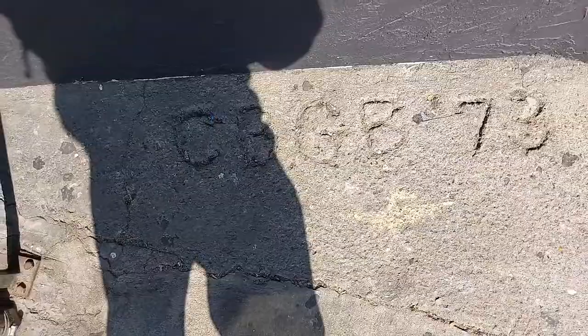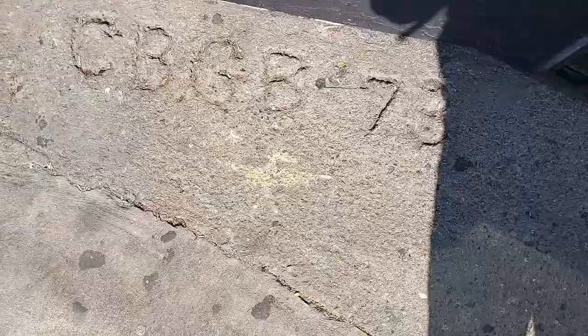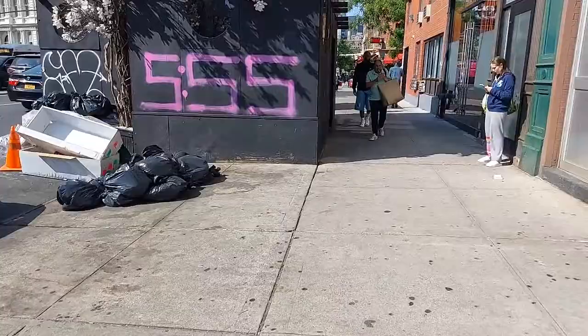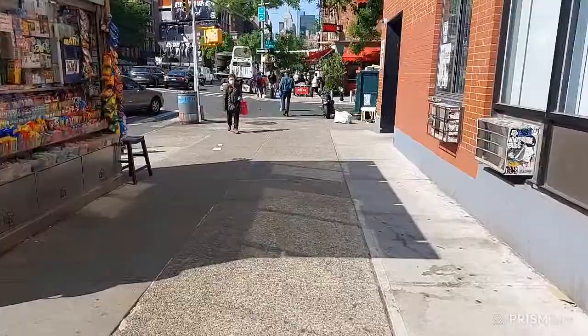Again, my shadow is in the way. But there it is, CBGB 73. Okay, so now we are again heading northbound on Bowery. I'm sorry, I know I said Delancey Street earlier. I meant to say Bowery. We started on Delancey Street.